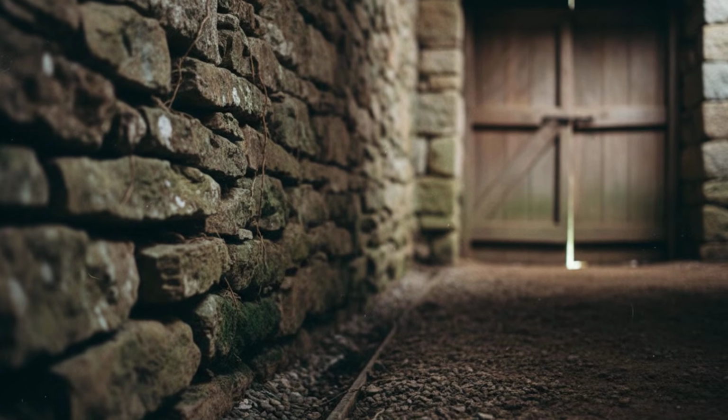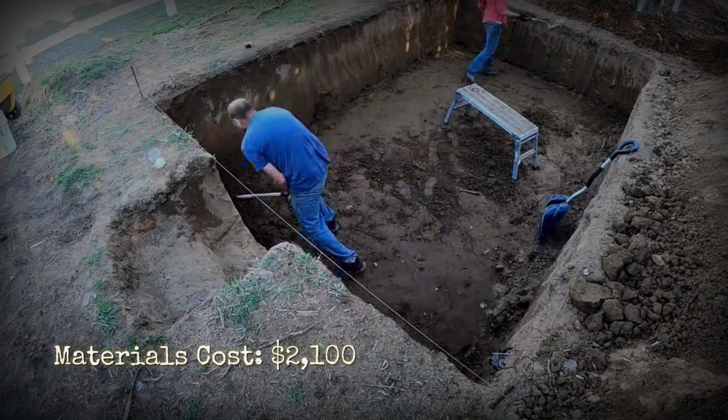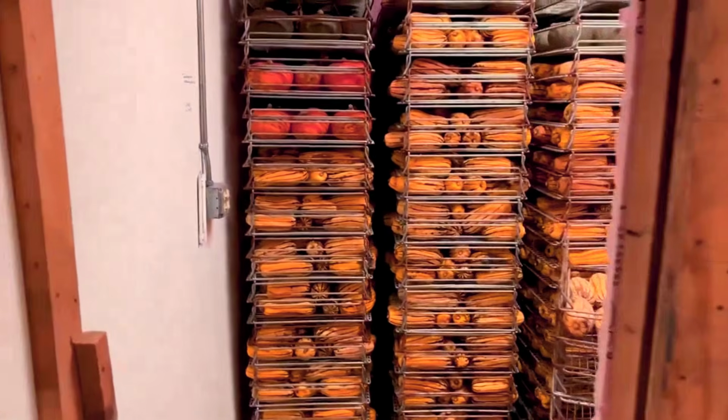The cellar is 12 feet by 10 feet, dug into a north-facing slope, stone walls, dry laid, earthen floor with gravel drainage, 2-door airlock entry. Total materials cost was $2,100. He has stored produce there for 3 growing seasons.